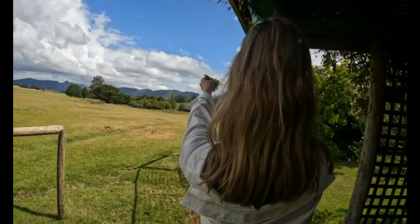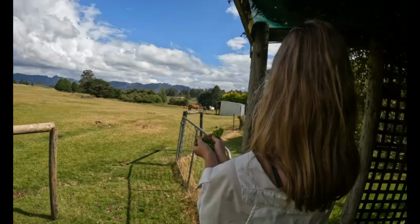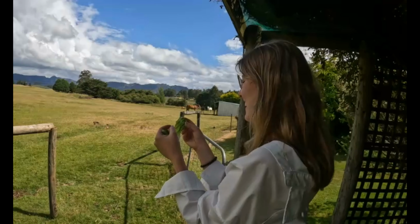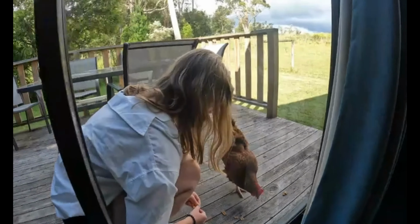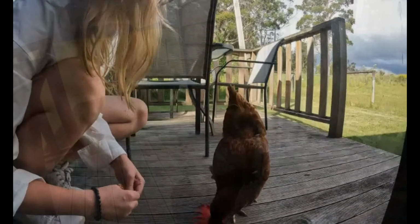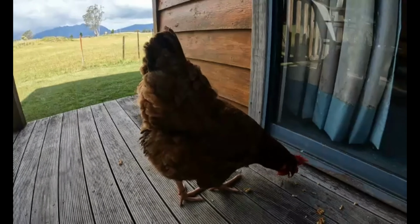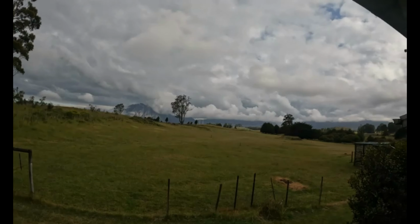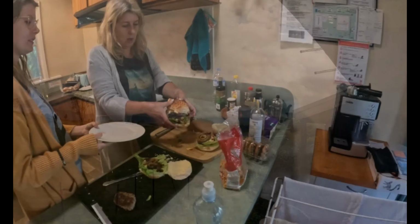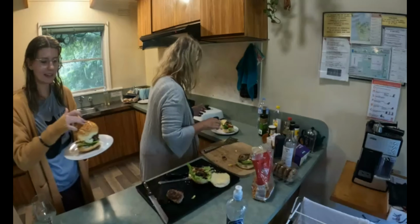Come on. I have lettuce. I have fruit for you. Yeah? Is that yummy? Yeah? Yes, we have gigantic burgers. Right, yeah. Being cooked.